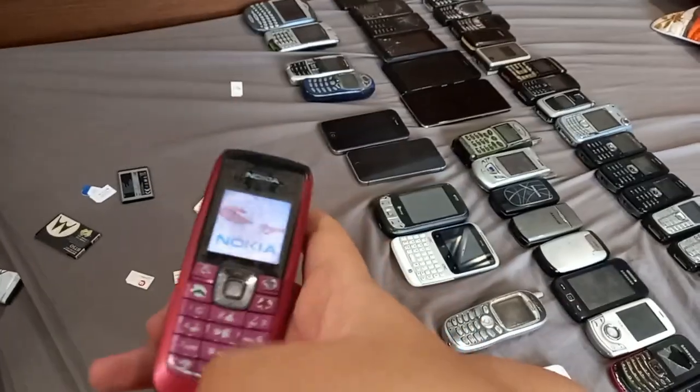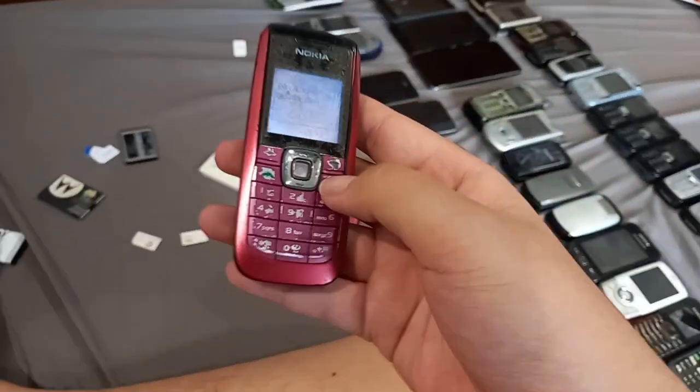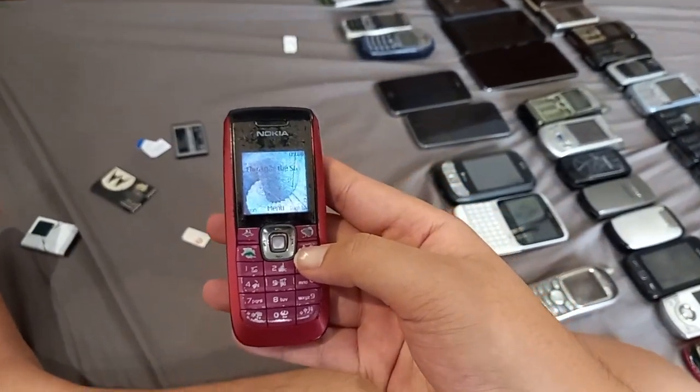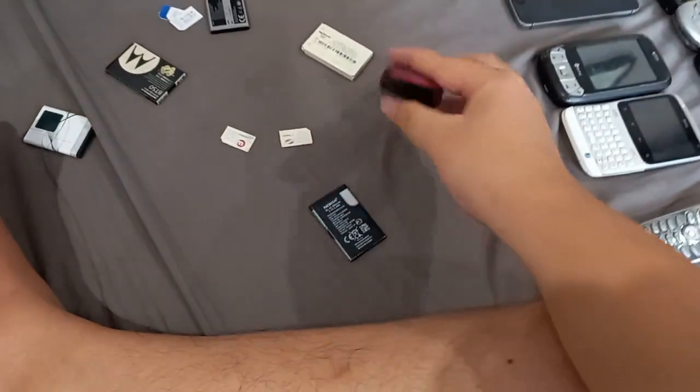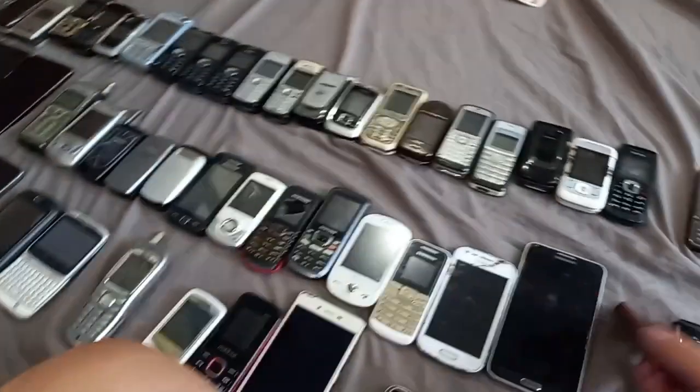Tap Tap King also gave me this faceplate to replace the old one, which I believe is an all branded one. But they both work. They both take SIM card fine. Yeah, might end up selling one of these. I don't know. No, we'll check that.